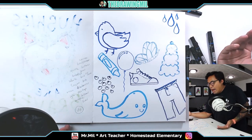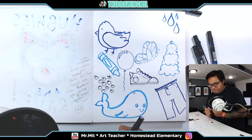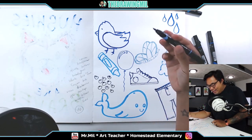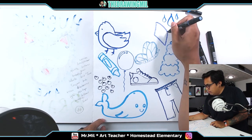So what do I do? I have to fill it more. Let's keep going. I should have drawn the shoe bigger. I should have made maybe the butterfly bigger, but it's okay. Cause I kinda wanna keep drawing. Kite. Ooh, this is borderline purple almost. That's okay.